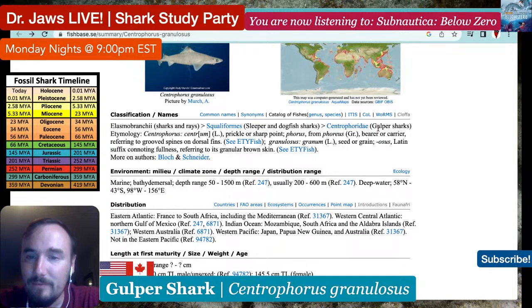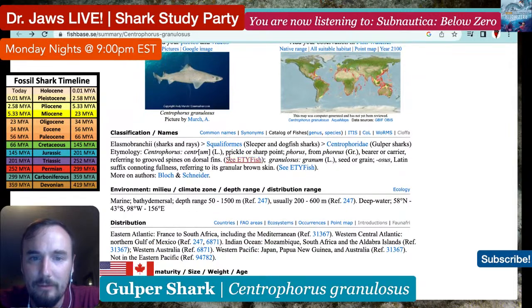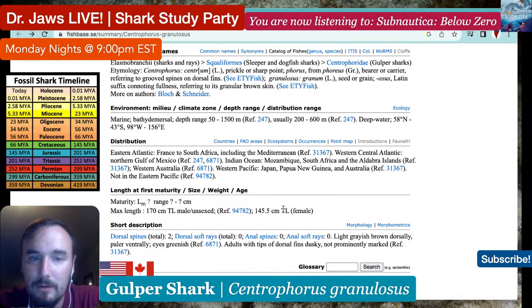Let's see the Fishbase profile, really quick. Centrophorus means prickle or sharp point, and the second part means barrier, referring to the grooved spines on the dorsal fin. So Centrophorus means bearer of spines. And then granulosus means fullness, referring to its granular, grainy skin. Gotcha. Interesting, with the Latin name.